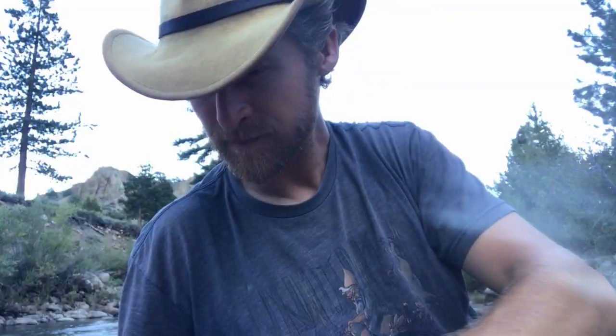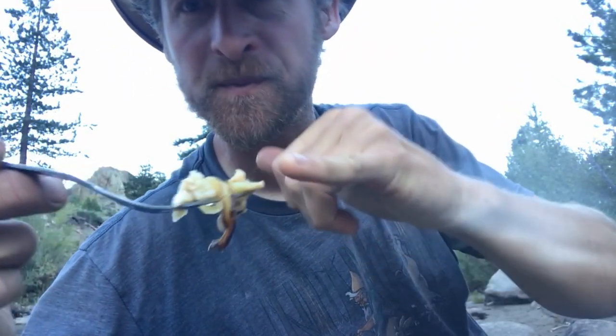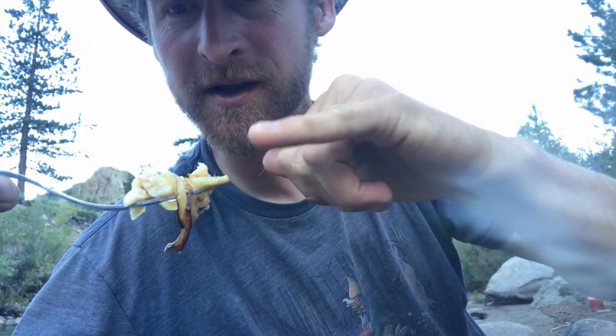Totally taste the garlic, totally taste the onion. The pepper adds such a level. I know, so simple, but so good. And of course, salt is a flavor enhancer. Takes it up a notch. I got a piece here with the caramelized onion, little garlic on the end.